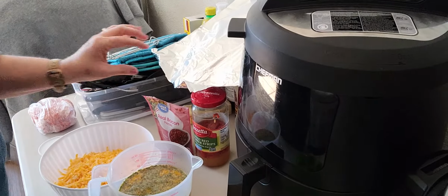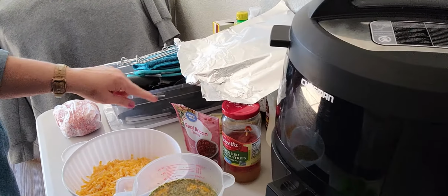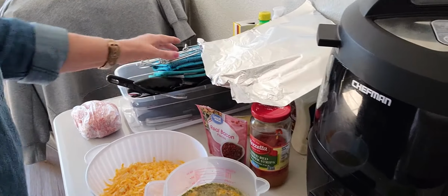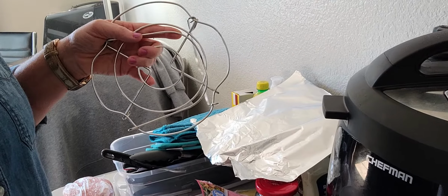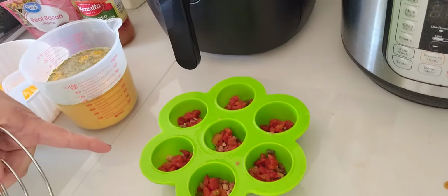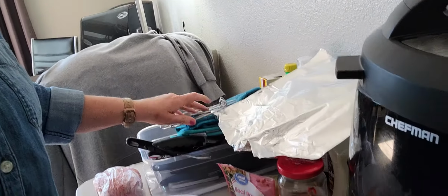I'm going to show y'all my workstation. I got to move it just for a minute so I can show you. I got a piece of aluminum foil here, and I've got your trivet that comes with your Instant Pot. This is the trick. I'm tired of burning myself reaching in there to try to get stuff out. Okay, so I got my trivet. I'll show y'all that in just a minute how that's going to work.